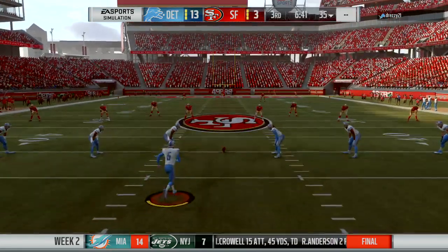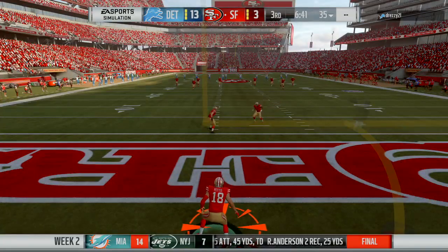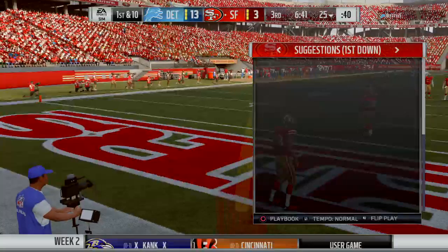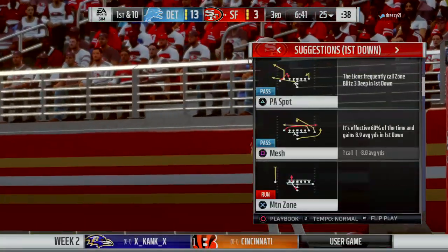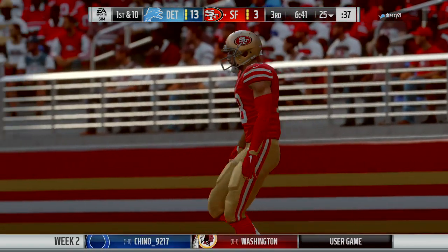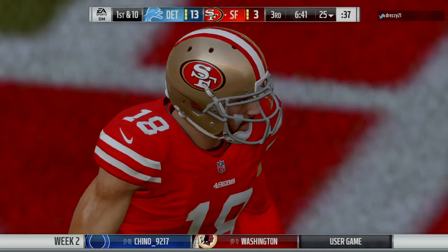Here's Prater now set to kick it away. This will be fielded on the back line of the end zone. And San Francisco gets set to go here. They're sort of seeing themselves spiral out of control. Let's see if they can get things back on track.